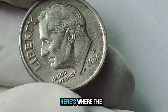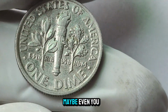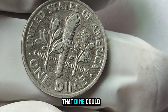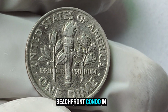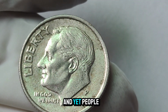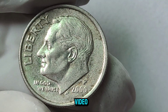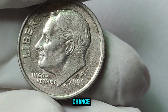Let's keep going. Here's where the fear kicks in. What if someone in your family, your father, your aunt, maybe even you, already had one of these and unknowingly spent it on a vending machine soda 20 years ago? That dime could have paid for your retirement, your kids' college, or a new beachfront condo in Miami. Painful thought, isn't it? And yet, people are still doing it. Every single day. But not you. Not after this video. Because now you'll know exactly how to protect your fortune disguised as pocket change.